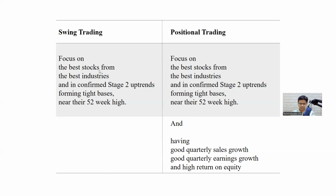I would say use these filters, and these you can check manually on the MarketSmith page or whatever software you are using, because this criteria remains the same for both. So use these filters, and whatever stocks you get, try to find if there are stocks which show characteristics of which you can hold for a long period of time, where you can take a sizable position like 10% of your portfolio with confidence.